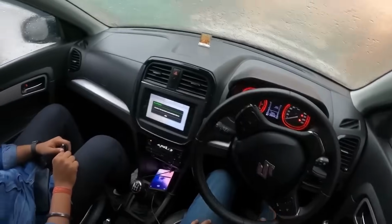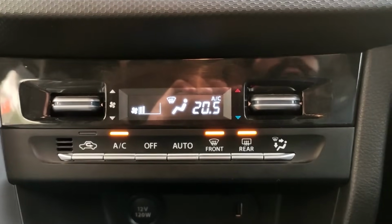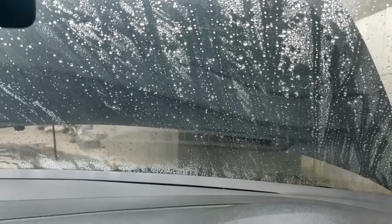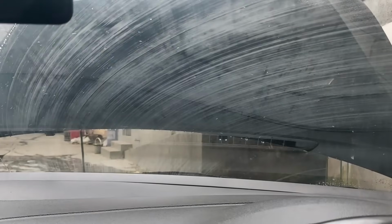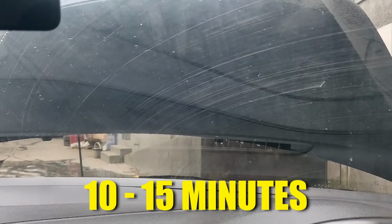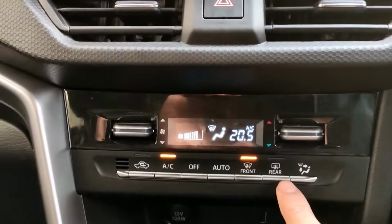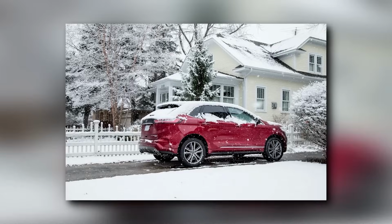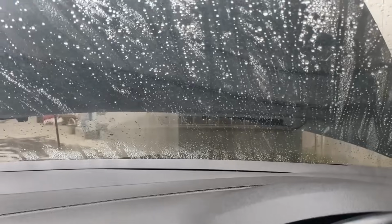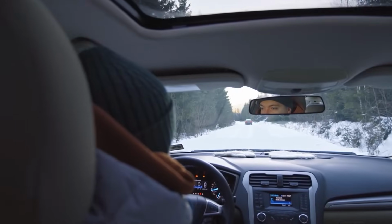What many people don't know is that in most cars, it turns off by itself after a set time. This is called a timer shutoff. It's built into many vehicles to save battery power and prevent overheating. Most timers run for 10 to 15 minutes, then shut off automatically, even if you forget. In some models, the system can also reactivate with the front defroster or when outside temperatures are low. This feature is handy during early morning drives or in winter weather.